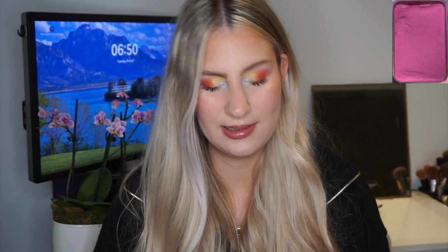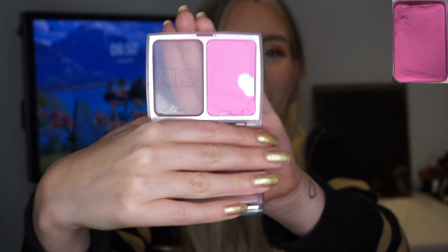Next up though, we have a very exciting update, and this one is from my blush. So I'm currently panning my Dior Rosy Glow blush, and this is what it looked like last month. I don't know if you can pick it up on camera, but it had a big dip towards one of the sides, and that was where I was. And this is where I am with this blush today.